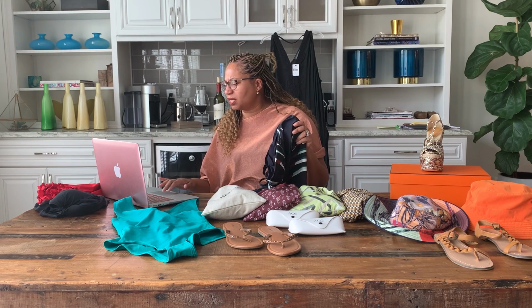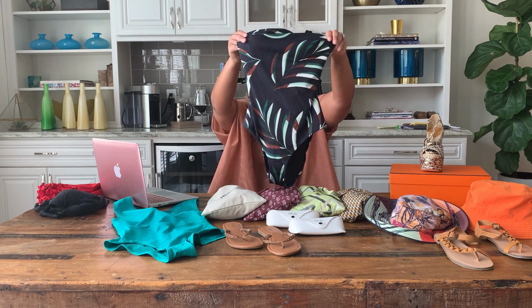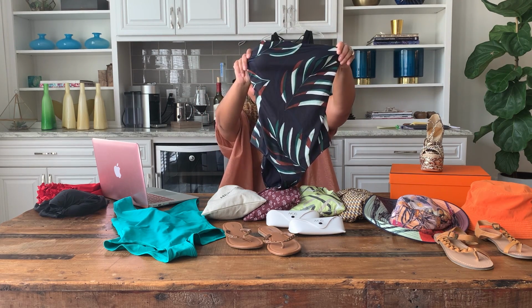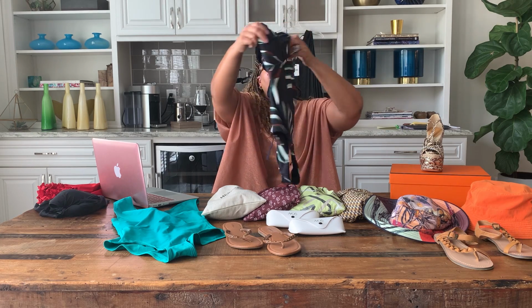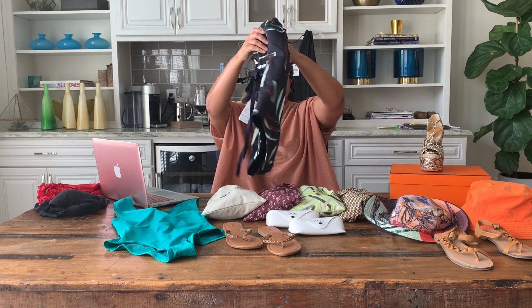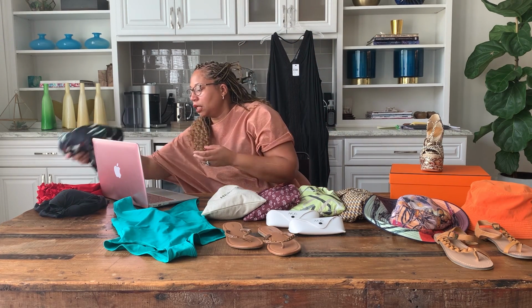O-Y-S-H-O. I don't think I'm saying that right, but maybe I am. And this swimsuit, again, is a European size large, but actually it fits more like a U.S. size medium. Great swimsuit. Again, new with tags. As you can see here, it still has the protective plastic on the crotch area. So you would never get anything that's intimate wear that would be used from our brand, from our company.